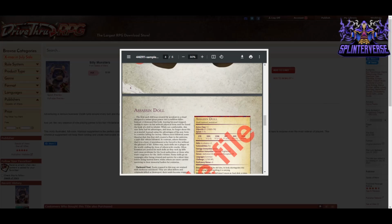While not comfortable, this new form had its advantages, and soon he forgot about life as a mortal, instead using the advantages of his new form to continue killing for money. Others soon followed. Some theorized that this first doll created a flaw in the universe, a path that others followed. In contrast, others theorized that this is a form of punishment, to be forced to live without the pleasure of life. Either way, such dolls are a plague on the world, ending the lives of others with cruelty. Often bounties are posted for such dolls as they rack up kills and cause problems for the local authorities.